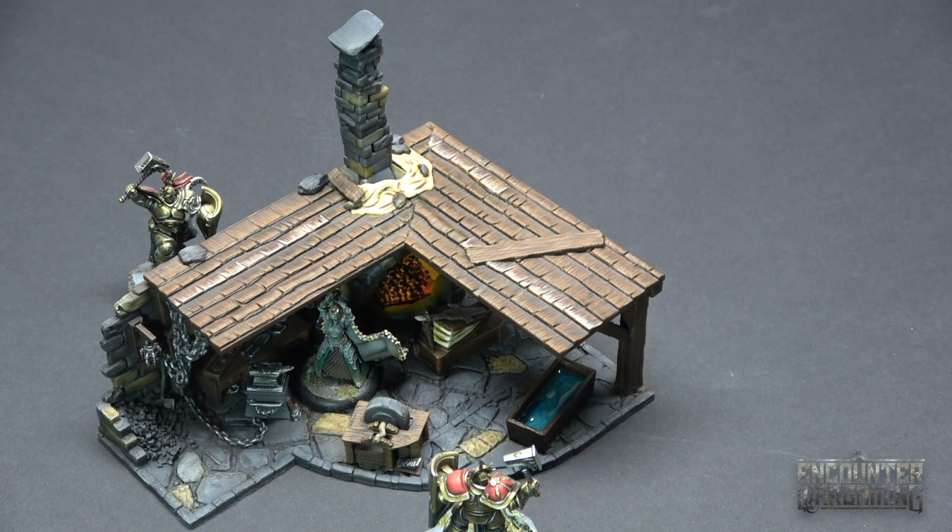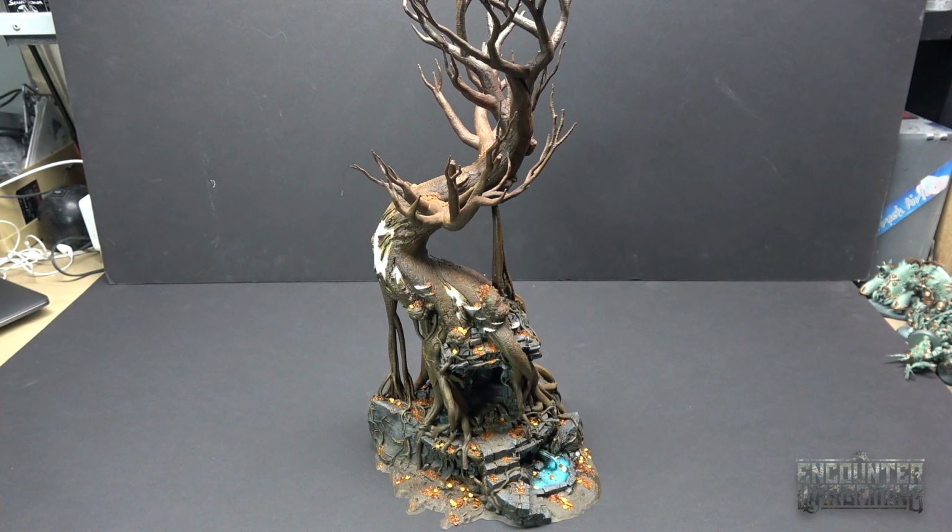So the next one is very impressive. Let's pull out the Ancient Shrine. I can't even fit it all on the camera. It's so huge. This is the Ancient Shrine. This is the piece that I walked over to that booth and said, what the heck are you guys doing over here? This is so cool. I love this terrain piece.